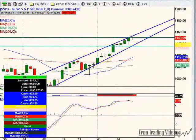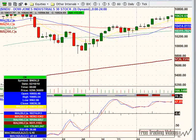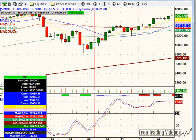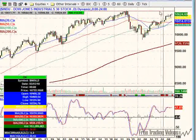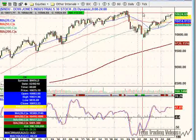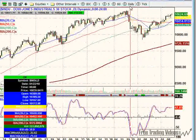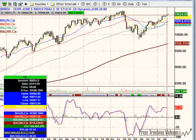While we're here, let's also take a look at the Dow. Here is the Dow. We're at this resistance area. We're not even quite up there yet, but this is going to be a tough area to get past here. And so anyway, it's just something we're going to have to watch out.